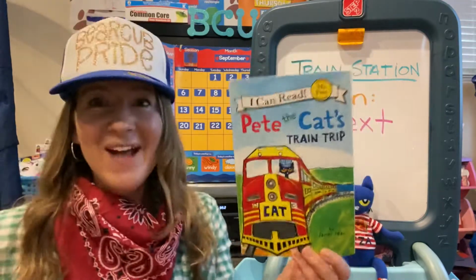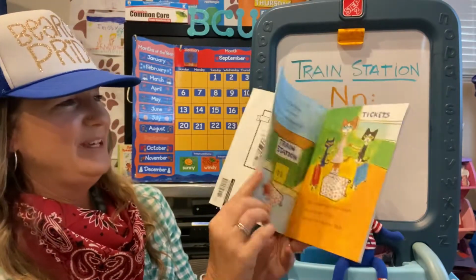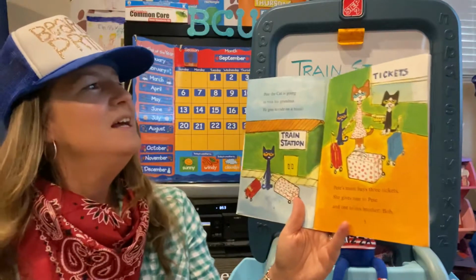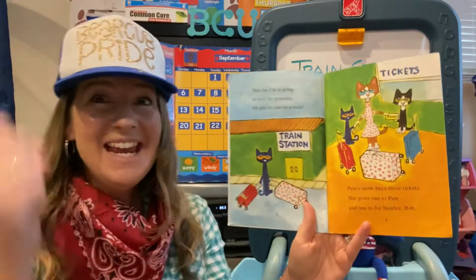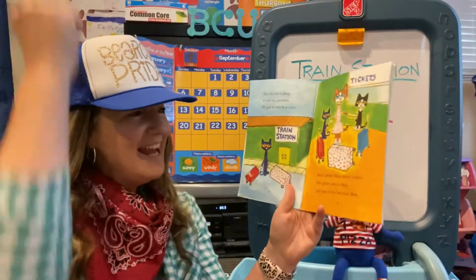Okay, now let's get started. Pete the Cat's train trip. Here we go. Remember those exclamation points. Gonna honk the horn. Here we go. Pete the Cat is going to visit Grandma. He gets to ride on a train. There's the exclamation point. Train.